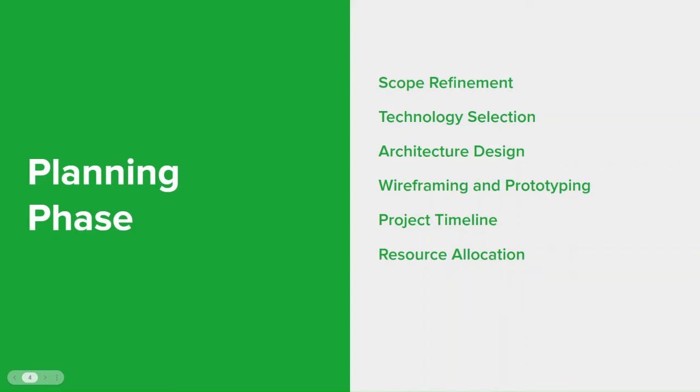The team then identifies the roles and responsibilities of each team member, including designer, developer, content creators, and project managers. This ensures that everyone knows their role in the project and contributes effectively.